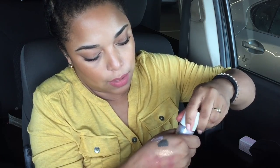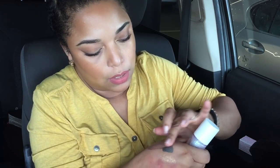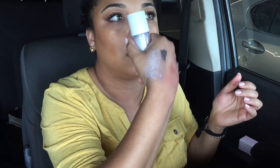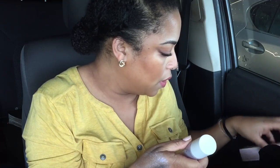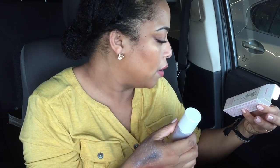Okay, let's see how that looks. This is for the hair and the body. Oh, that's pretty. Look at that. So pretty. That's for the hair too. Oh my goodness. How do you get this out of your hair? I guess you would wash your hair. Oh my goodness, I'm gonna be so messed up. Okay, but this is for hair and body glitter. Yeah. That is so pretty. Hair and body. I have to keep reminding myself.